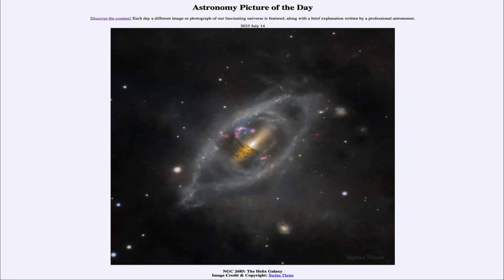So that was our picture of the day for July 14th of 2025. It was titled NGC 2685, the Helix Galaxy.